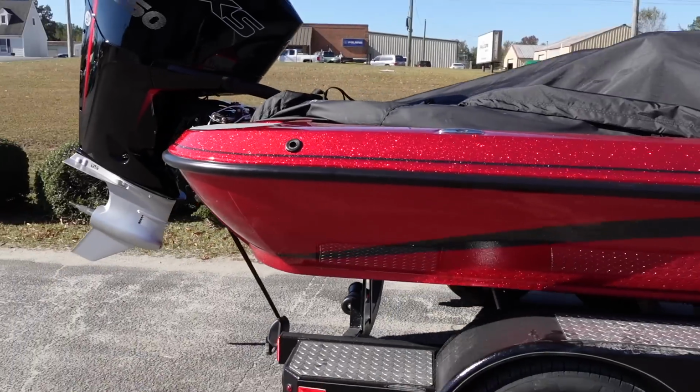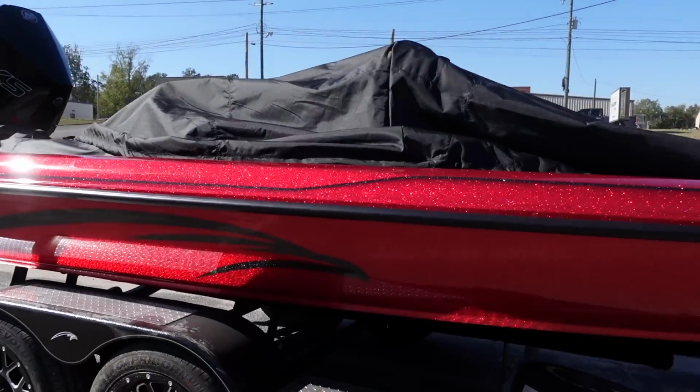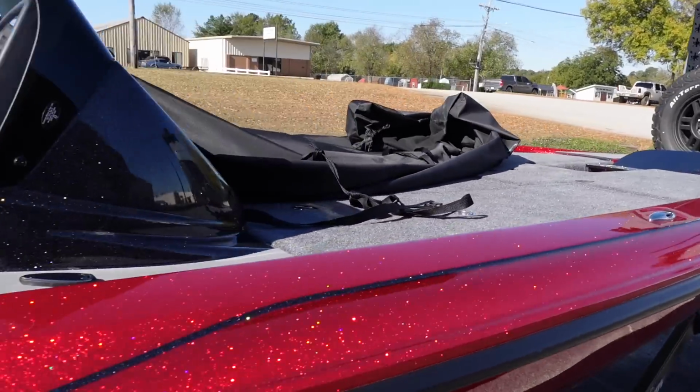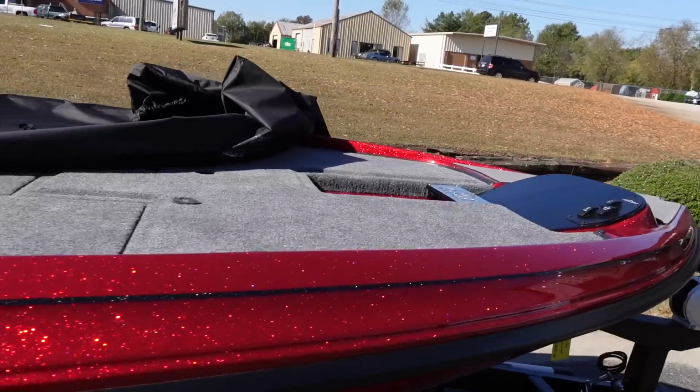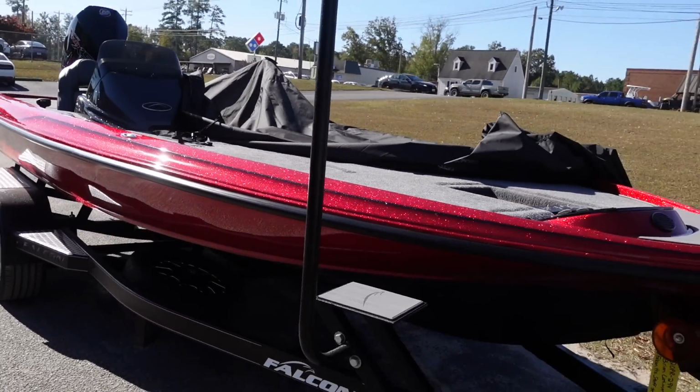So I brought it out here in the sun. Every boat I've had, it's like a tradition. I got to bring it out here out front of the factory. For 2024, I went with a completely different color scheme than I had ever used before. You're going to be able to see me coming. This boat's solid red. I think I like it though.